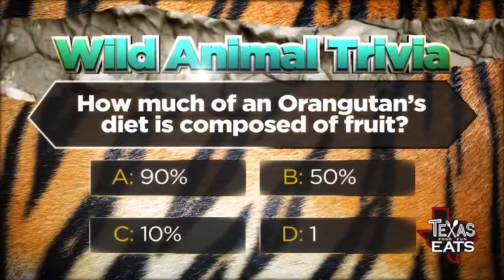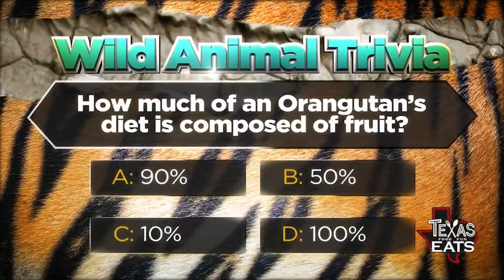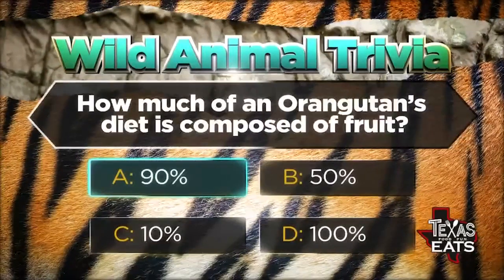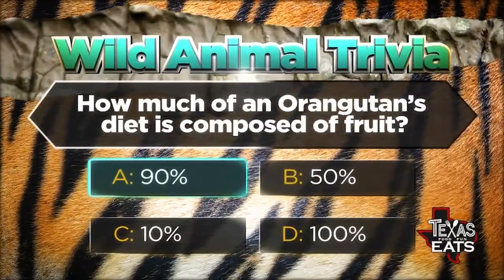How much of an orangutan's diet is composed of fruit? The answer is A. Nearly 90% of an orangutan's diet is composed of fruit. Now back to Texas Eats.